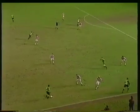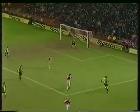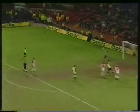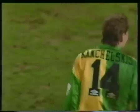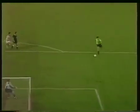Kanchelskis, Parker again. Kanchelskis, Hughes in the middle. Kanchelskis pulls it back for Ince, and here's Giggs! What a great save by Alan Kelly. Well, that would have been 2-0 and all over. Kanchelskis again, he's had a good second half, good pull back, great strike, great save.